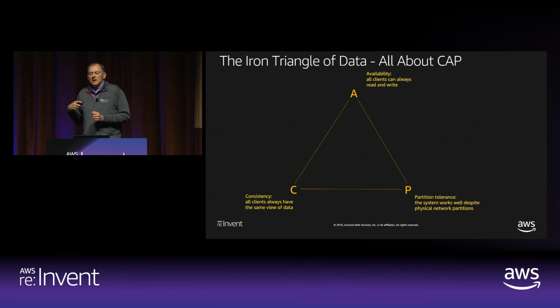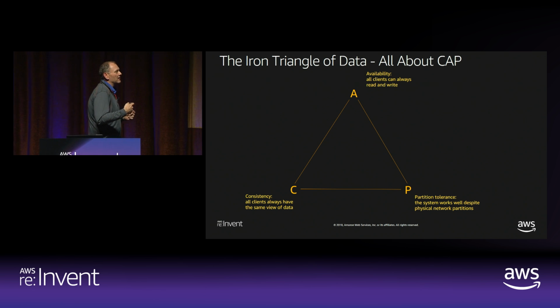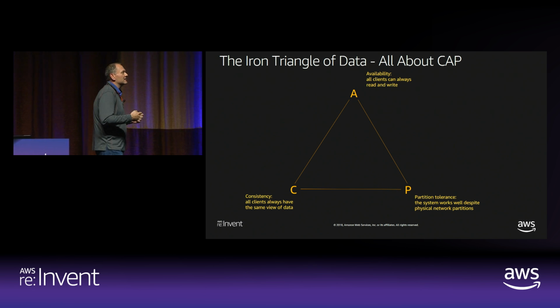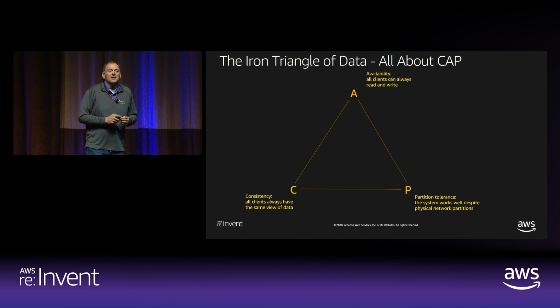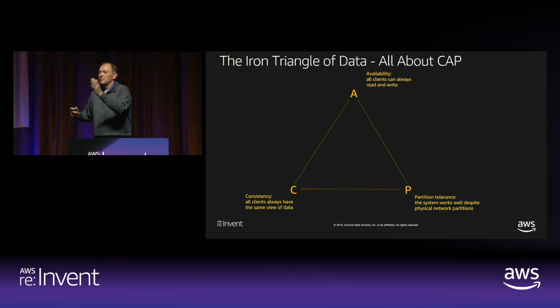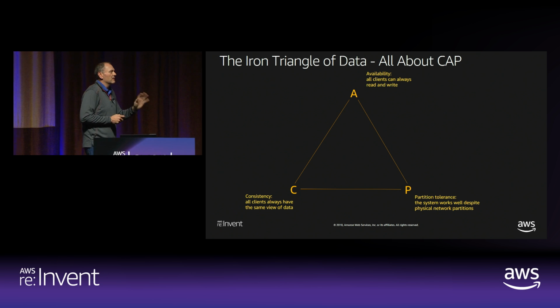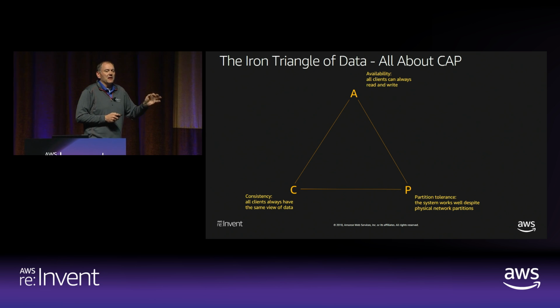And now the third dimension is what we call partition tolerance. This is about what happens when the connection between the devices that constitute the database, the storage nodes that constitute the database, start to fail. Right, the network connectivity, and I insert partitions between these storage nodes. What's going to happen? And so this is really the crux of what NoSQL is all about. We make some decisions here.